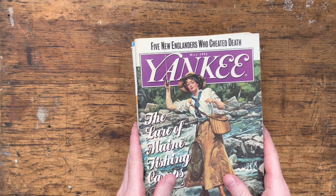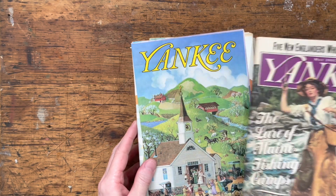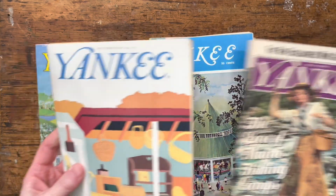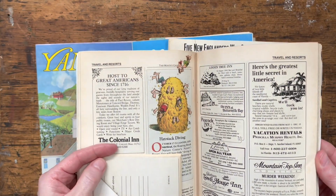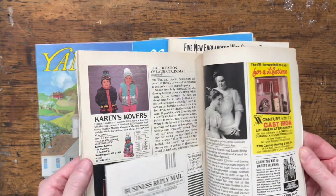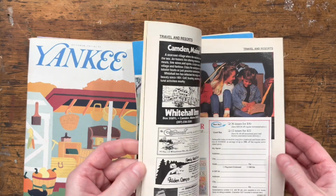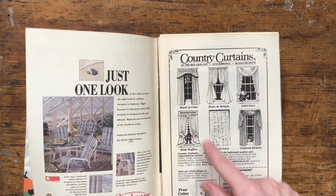We're gonna start with these. This is Yankee magazine. I had never heard of this or seen this magazine before. This is from 1992. They're not really old, but the advertisements and stuff are really neat in there. It's a magazine, but I think some of the images are really cool in here. This one is just bound by staples, so I took the staples out already.